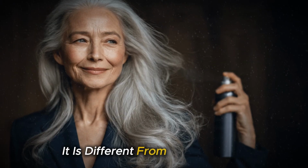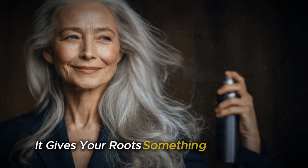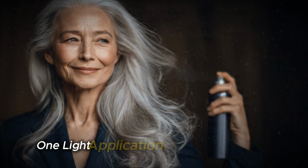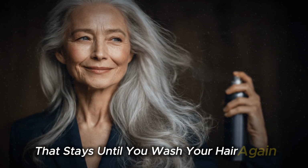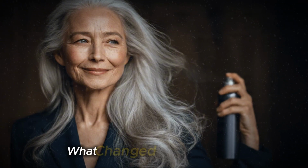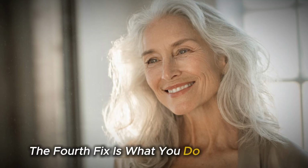It is different from dry shampoo. It does not absorb oil. It gives your roots something to hold on to. One light application at the crown adds visible body that stays until you wash your hair again. This one made a woman I know stop mid-conversation to ask what changed. It is that visible.